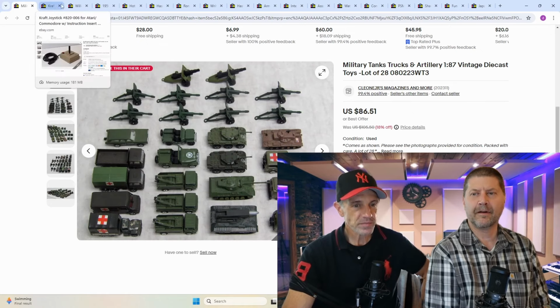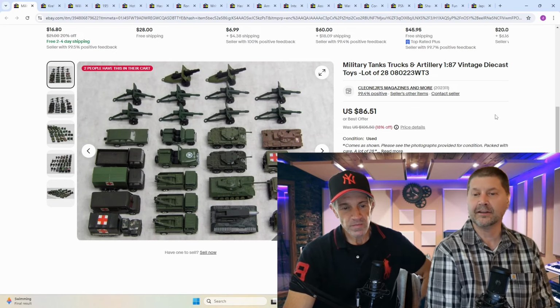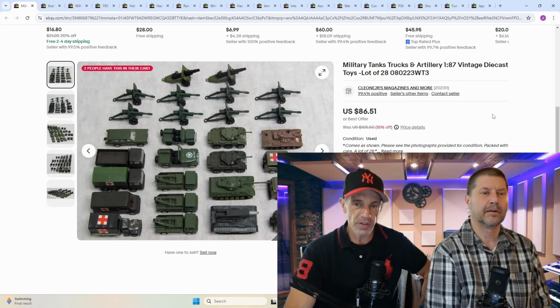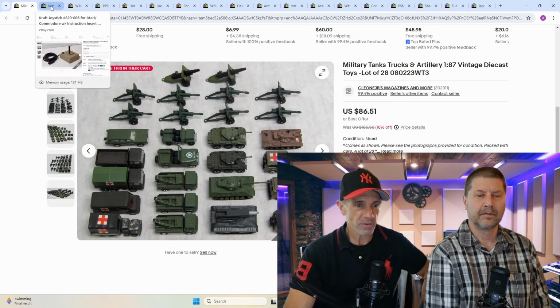Now, how would they have known they're 1:87? Does it say on there somewhere? Some might say that, or they may just say, "Hey, these are smaller than Matchbox. I've dealt with them before. They got to be 1:87." Okay. Hopefully that's what my employee did. It was listed about a year ago. I will continue to cross my fingers.